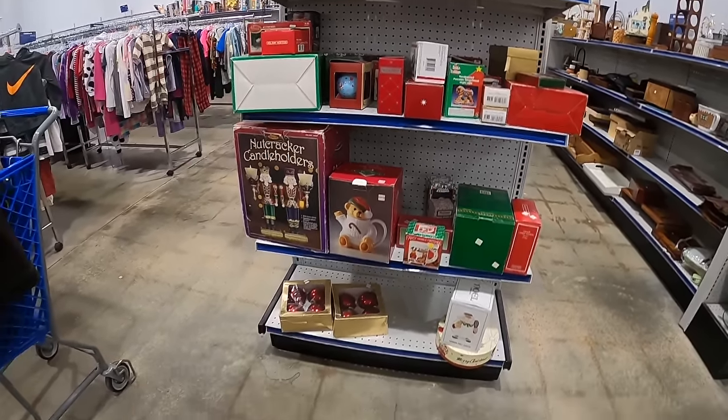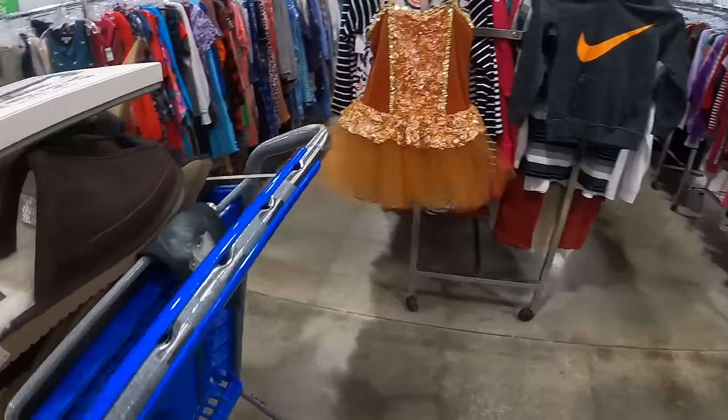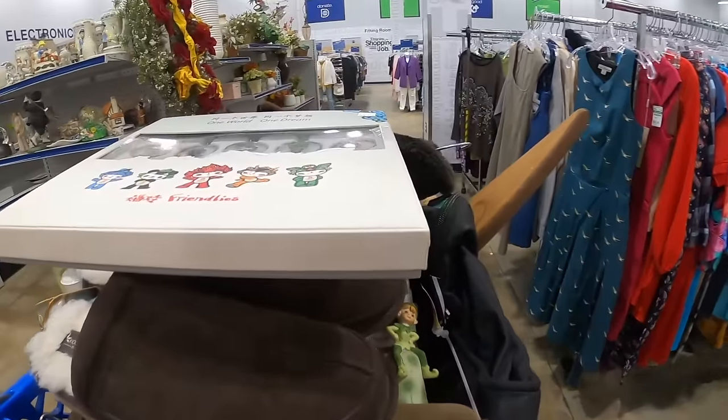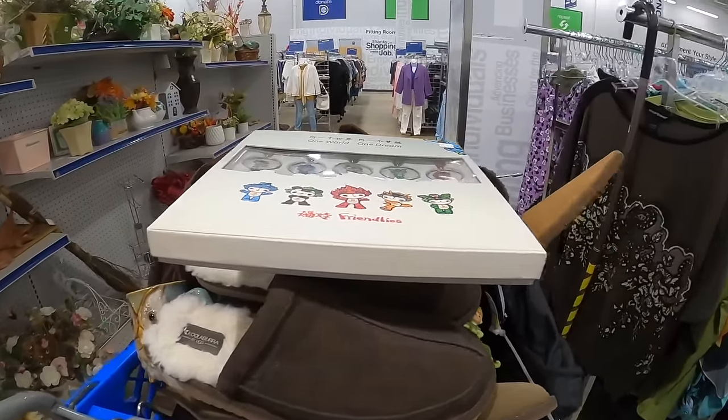I think I'm going to move on to the front and do a quick recap, figure out what I'm going to take and what I'm going to put back. Okay, I'll see you guys in a little while.